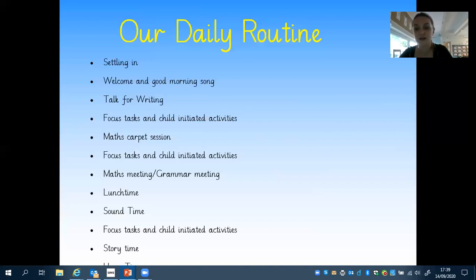I should also mention here that we also have a snack time, which normally comes after our maths carpet session. So in the morning, we normally have a snack. It's fruit most of the time, sometimes vegetables, and we encourage all the children to have a try of the fruit. All of you have let us know any dietary requirements, but please keep us updated with those because they are trying different foods at snack time and at lunchtime. So let us know of any dietary requirements or allergies.